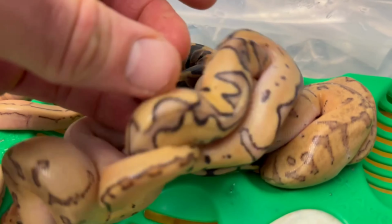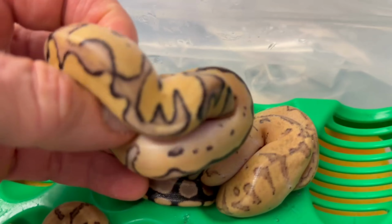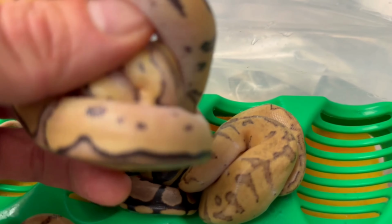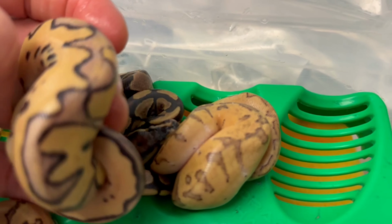Here's one of the ones I like the nicest. It looks to me like high intensity orange dream pastel clown, or maybe there might be fire in there. I don't even know.